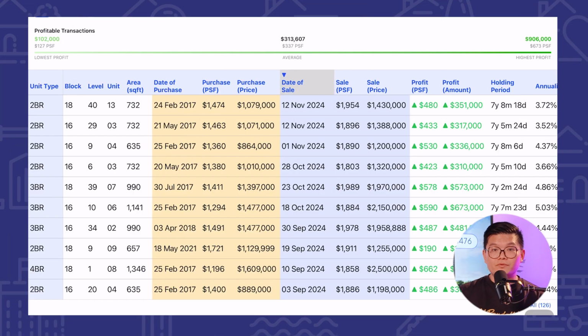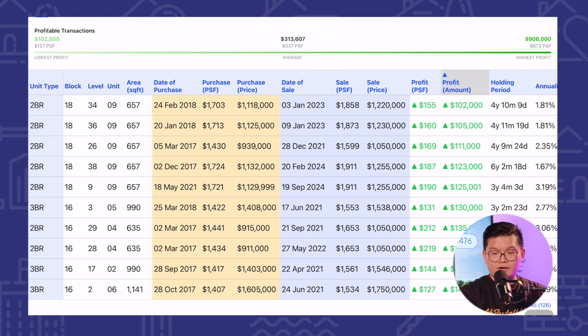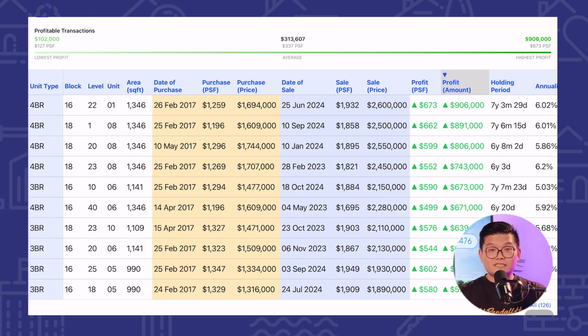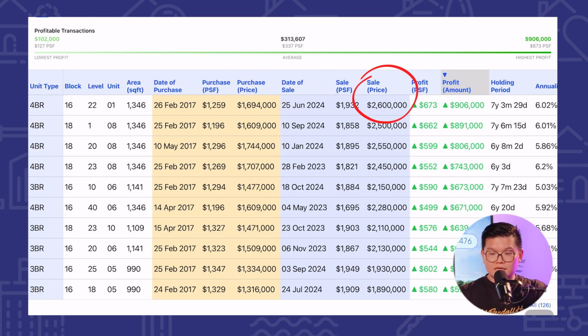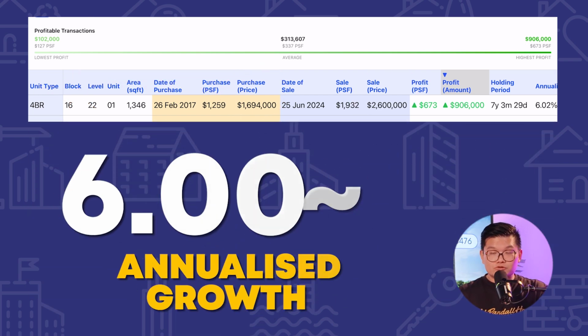So for Clement Canopy, we actually do have an average of 313,000, and the highest is actually 906,000. So for the 906,000 unit, the owner bought it in 2017 for 1.694 million for a 4-bedder. Then they sold it at 2.6 million. So this is actually having an annualized growth of 6%.